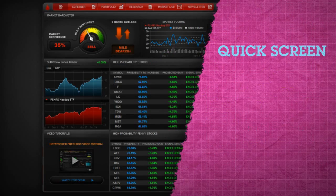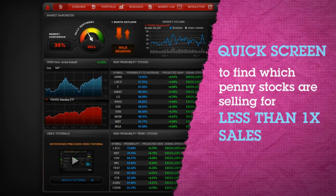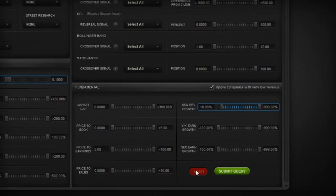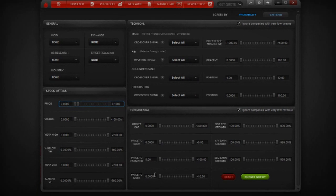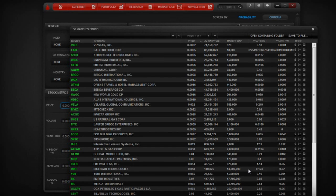Let's do a quick screen and find which penny stocks are selling for less than 1x sales. Go back to the screener. Click this button here to clear out everything that we had. Enter the price range, and to get the company selling for less than 1x sales, just put a 1 in this little box right here. Hit enter, press the green button, and there's your list.